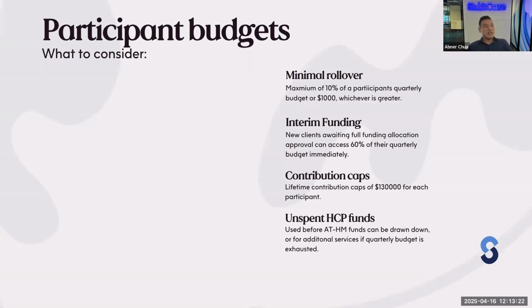If you have existing HCP clients, they likely would have unspent funds. Under support at home, those funds can be accessed if, for example, their standard quarterly budget has been exceeded for the quarter, or if you want to use the AT or HM schemes to purchase wheelchairs or fund home modifications, then the unspent HCP funds have to be used first before you tap into any of the AT or HM funding schemes.